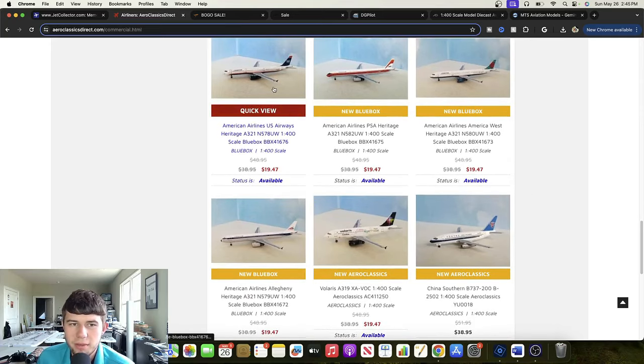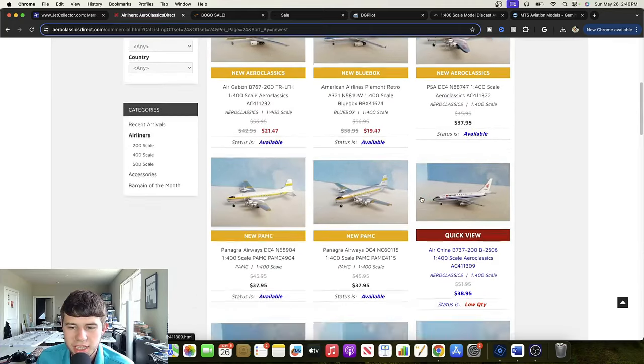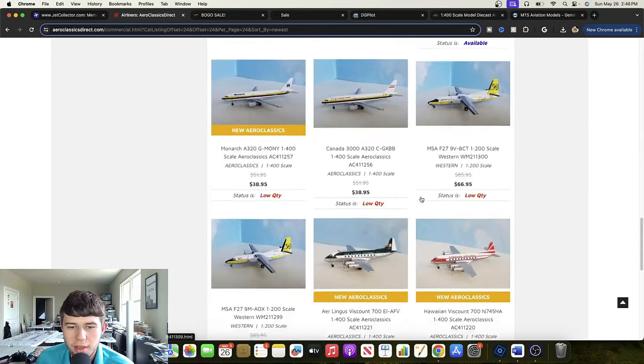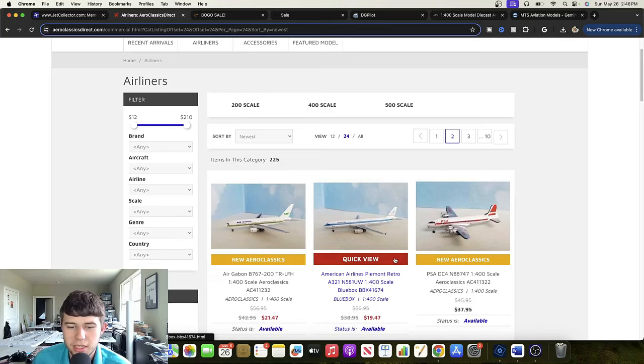So all 5 of them are here: US Airways, PSA, America West, Allegheny, and then on page number 2 you're going to find America West kind of sneaking back here somewhere, or maybe it's sold out. I thought there was one more back here on one of the Piedmont. There it is, Piedmont's back here too. That was the last one.